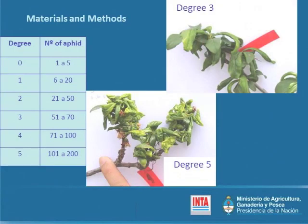This slide shows that we used an aphid counting method designed by Costa Comenges in 1991. In this method, there are six levels, each with a range of aphid numbers. For instance, degree or level number three takes from 51 to 70 aphids. We can see this in this photo. The most affected level is degree number five. This takes from 101 to 200 or more, as we can see in the photo below. This is the most affected level.